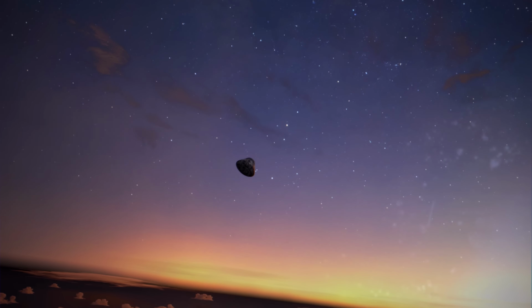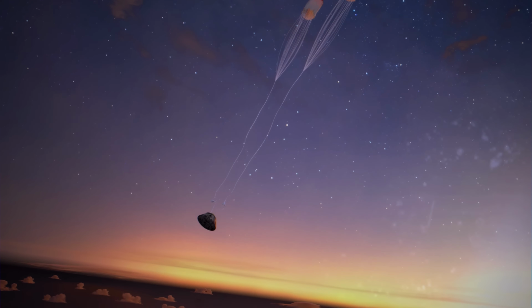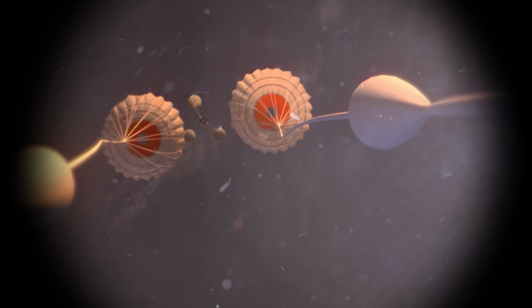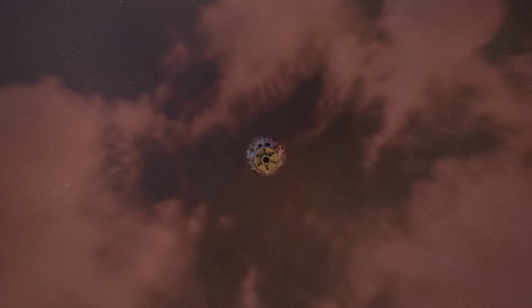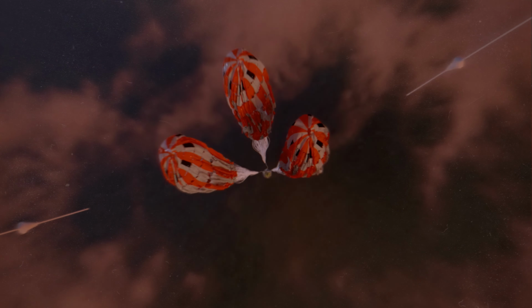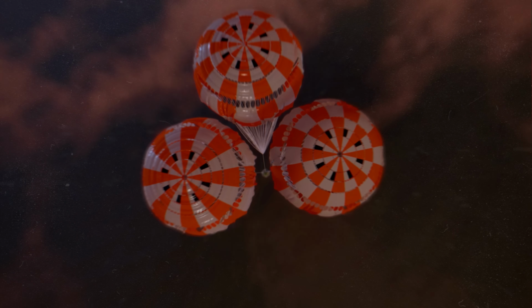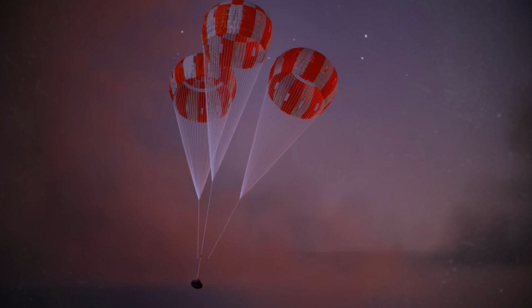3 forward bay cover parachutes first separate the protective thermal cover that sits over the chutes. 2 drogues slow and stabilize the crew module, then cut free. Three pilot chutes lift the 3 main parachutes, deployed at an altitude of 9,000 feet and traveling 130 miles per hour. These chutes slow the crew module to a speed of less than 20 miles per hour.